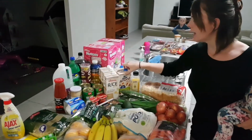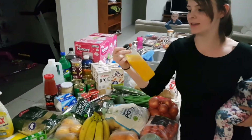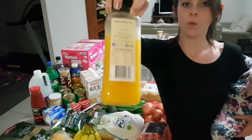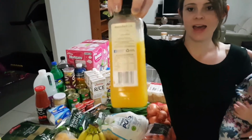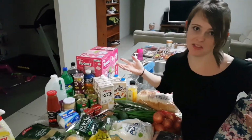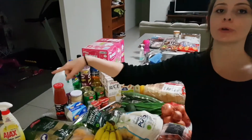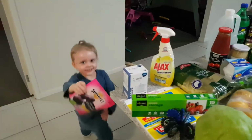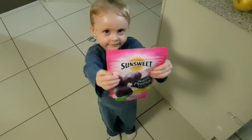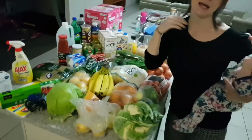Our rice milk, our almond milk, and we got this to try. It is mandarin juice. It is literally 100% mandarin, and it tastes like rotten mandarin. It's not the nicest thing in the world. And prunes. You want to show them, darling? Hold it still. Gabby loves prunes, and so does Adeline now too, so we have to limit those, otherwise they get tummy pains.